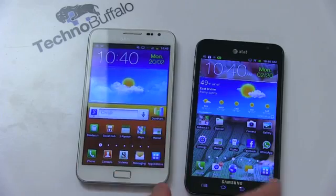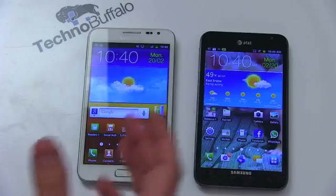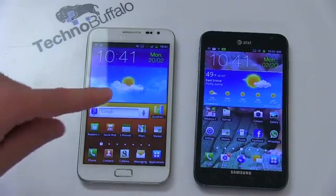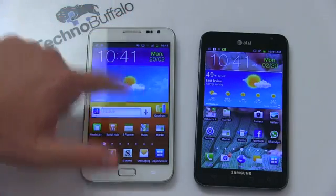All right, so both are running Samsung's proprietary version of Android, TouchWiz. They're running the same version of Android, Gingerbread, but things are a little bit different here. One of the features that I use the most on TouchWiz, and you can say what you want about TouchWiz, whether you like it or dislike it, but they do come stock on the phones, is this little pull down.